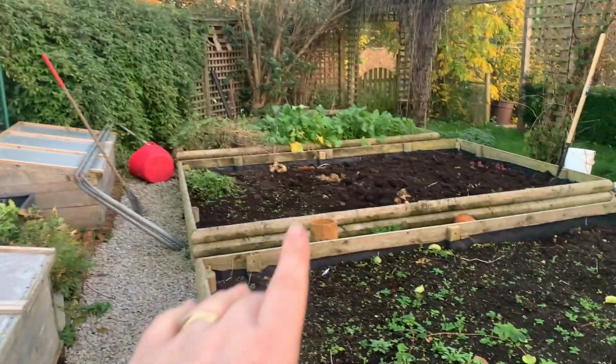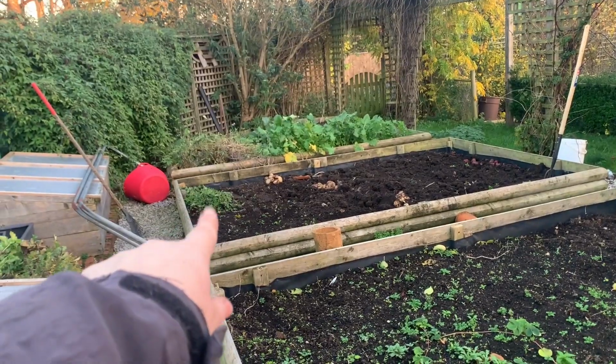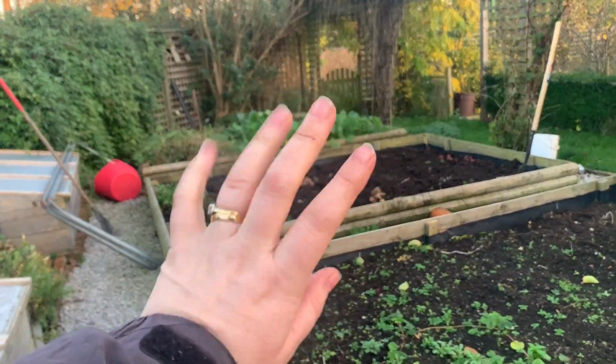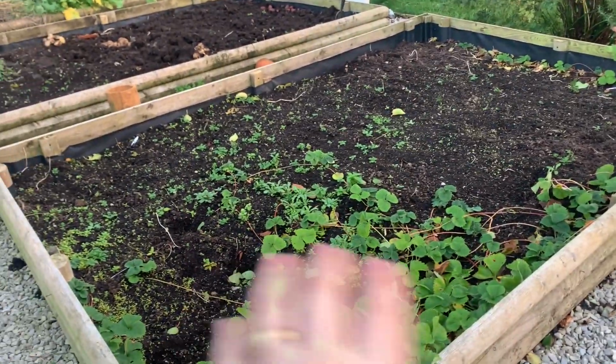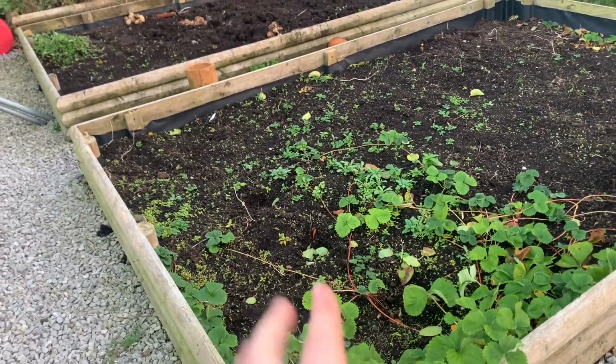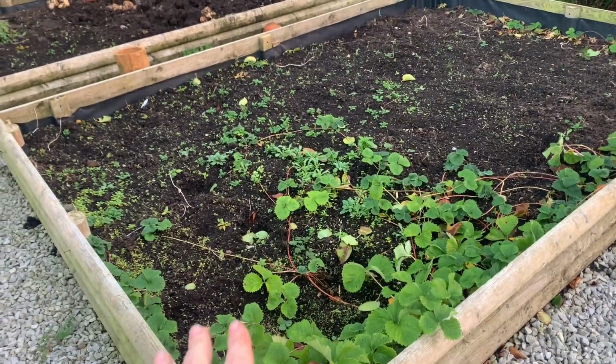But that bed over there with the potatoes in is now pretty much ready. I just need to compost the rest of the weeds for the onions tomorrow. This will hoe really quickly, and I'll just pull out the strawberry runners as well, and if there's too many onions for that bed, they can go in this bed too. We'll see.